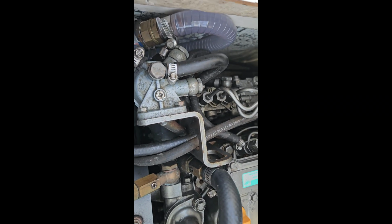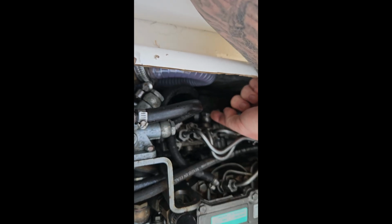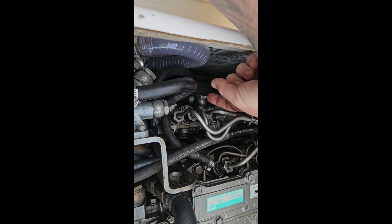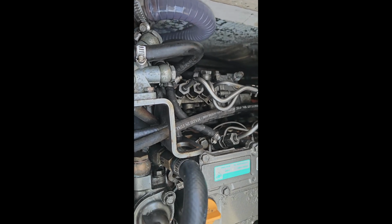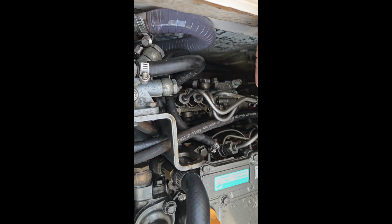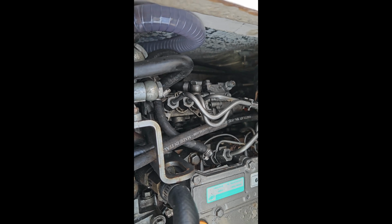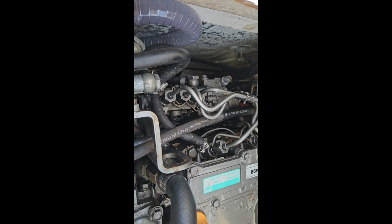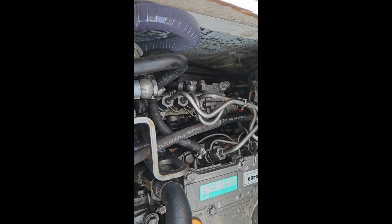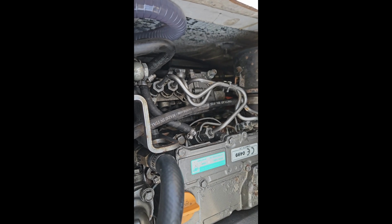Alright, so I've gotten confirmation that it is this bleeding bolt, if you want to call it that. So I've bled that, and now we're at the injectors. As I understand, we should have no air in our fuel lines, and we should be able to start the engine. So I'm going to give it a try. Hopefully this takes care of that.